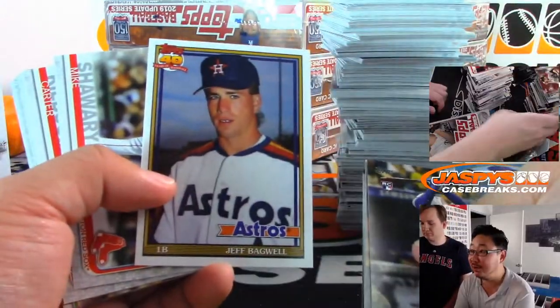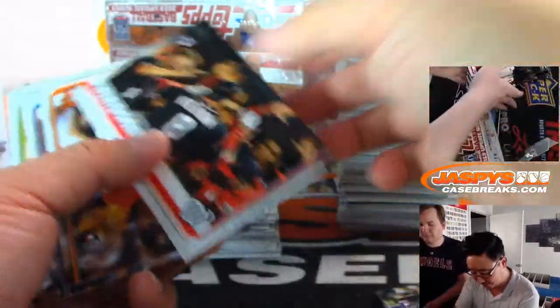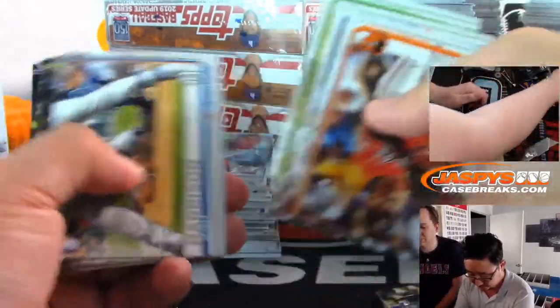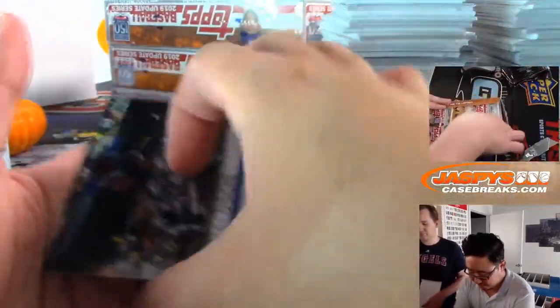How young Jeff Bagwell looks there. Kind of looks goofy there, too. There's Carter Kieboom. Save some of those. There's Sergio Romo, too.